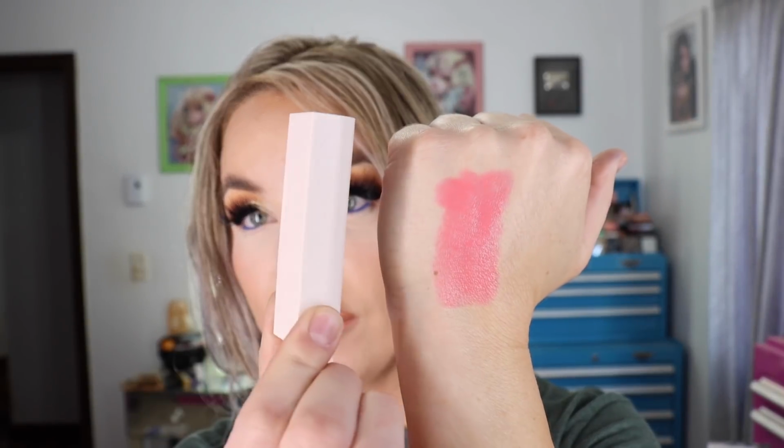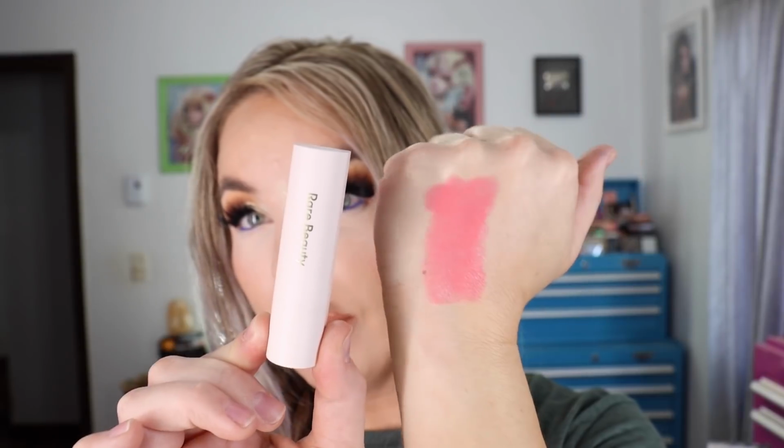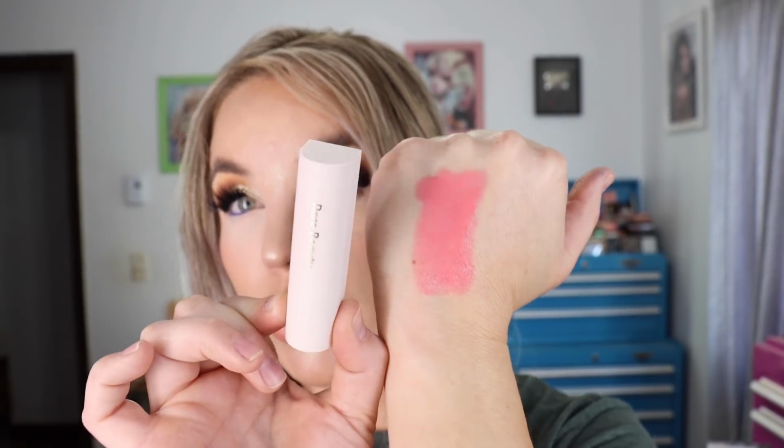So that is the Rare Beauty With Gratitude Dewy Lip Balm in Blessed right there. And the packaging is really fun too. This is the first lip product that I've tried from the Rare Beauty range.